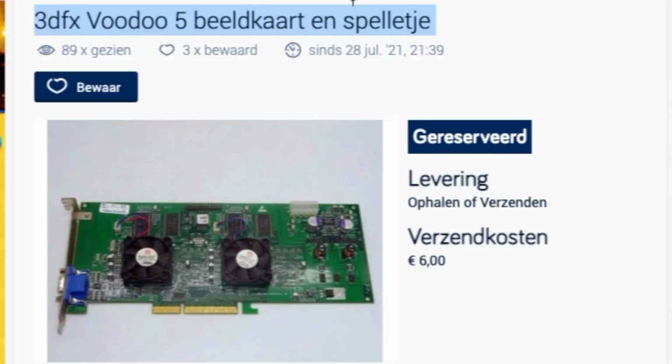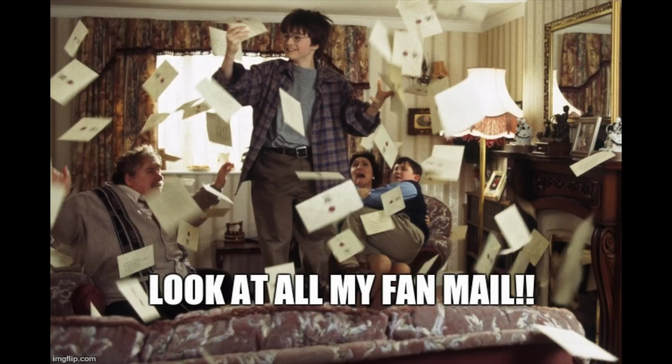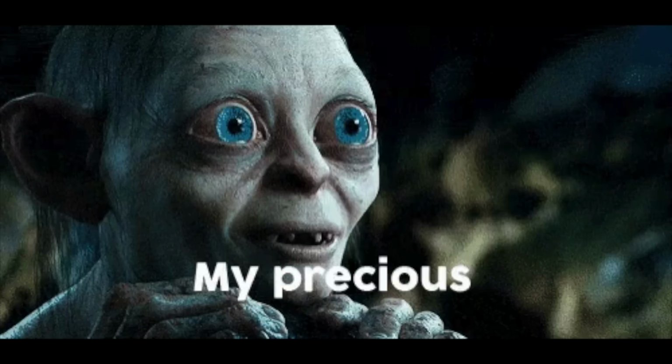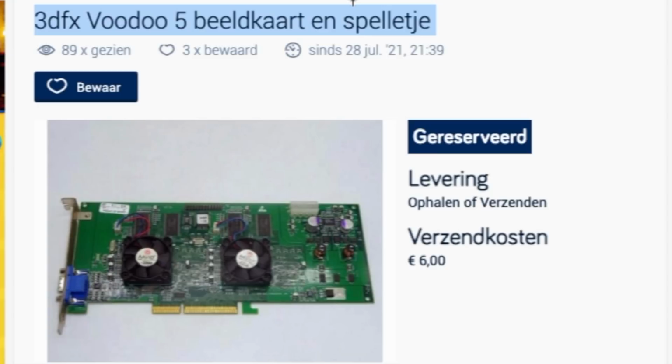I didn't immediately hear back from him, but after a while he told me that he was overwhelmed by the amount of messages that he got about this card. Go figure that. And that he was thinking that he could get well over 60 euros for the card. Now you have to understand, I wasn't actively looking for a 3DFX Voodoo5 card, and it's not like I really needed to have one. I'm definitely not going to pay like 200 or 300 euros for it.